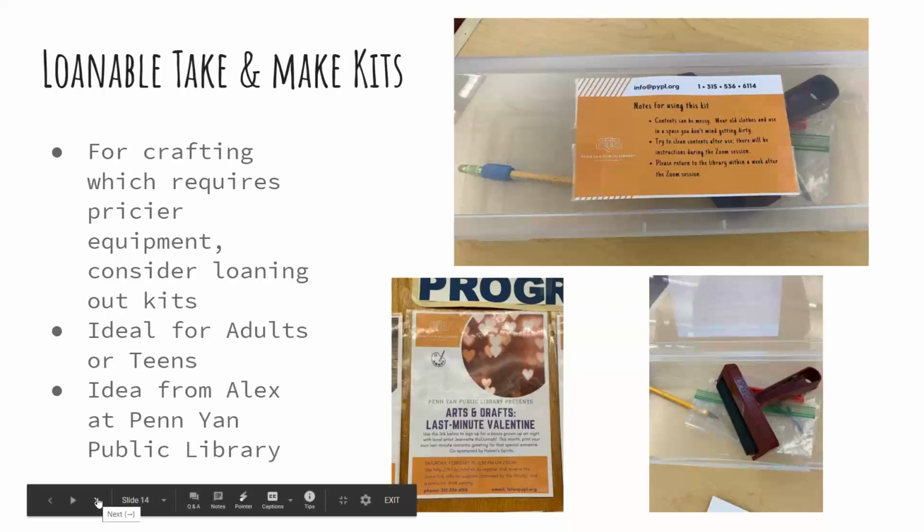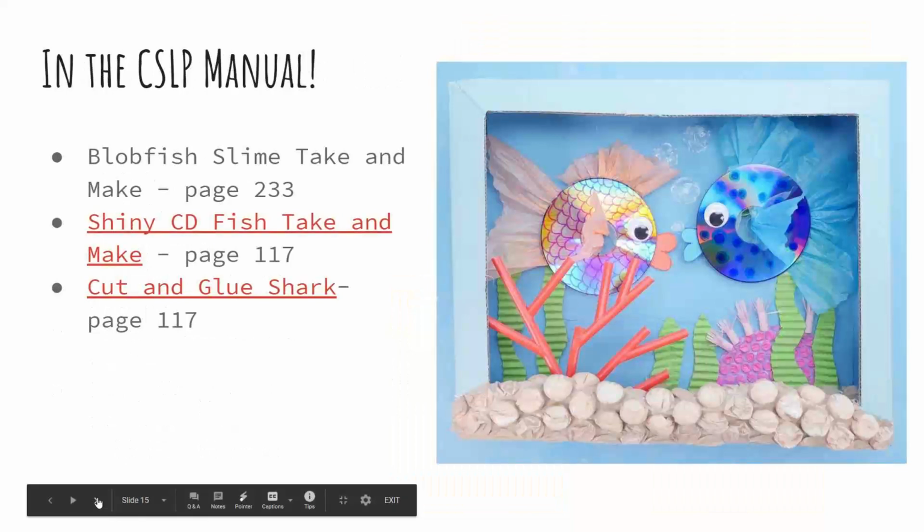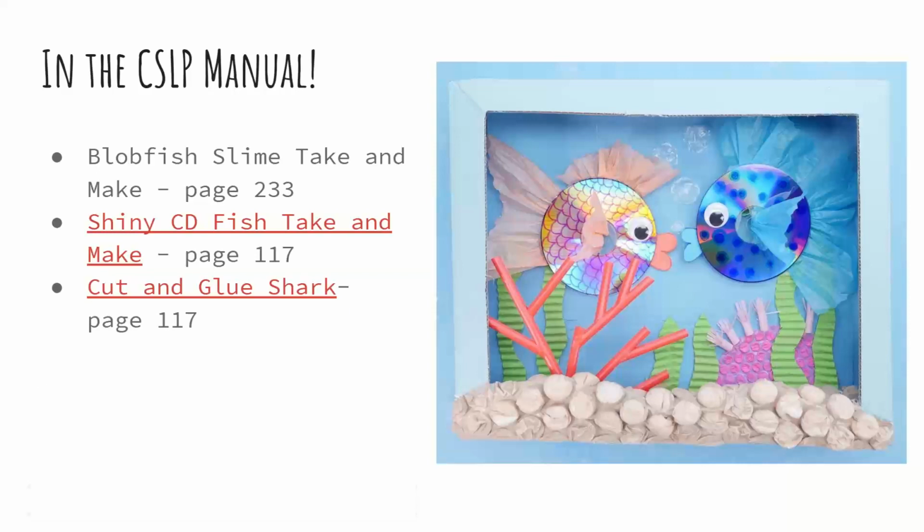Sorry. And okay, so then I took a look at the manual, which Lori just told you how to access online. My favorite 3 crafts were the blobfish slime, which can easily be a take and make, or it can be an outdoor project if you're at the library. The shiny CD fish take and make, which is pictured there, and then a cut and glue shark.